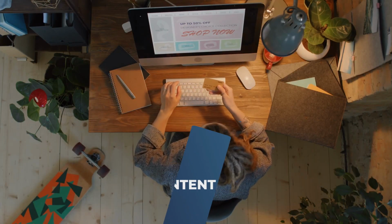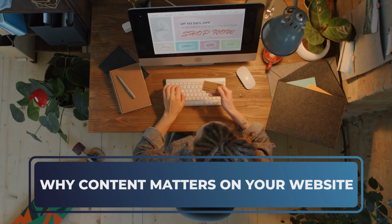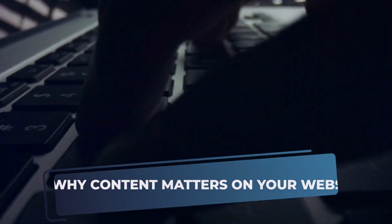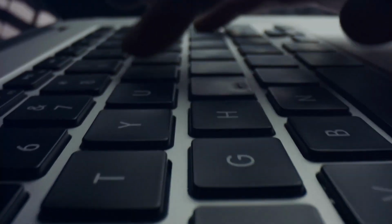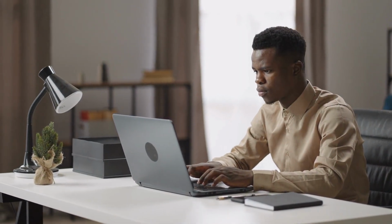Now let's get started. Content is the most important part of your website. It's what people really want to see on your website. You can have the absolute best website design in the world, but if your website doesn't have any content or has bad content, it doesn't matter. It's a bad website. The content on your website is what's going to convince people to buy from you or work with you or hire you.